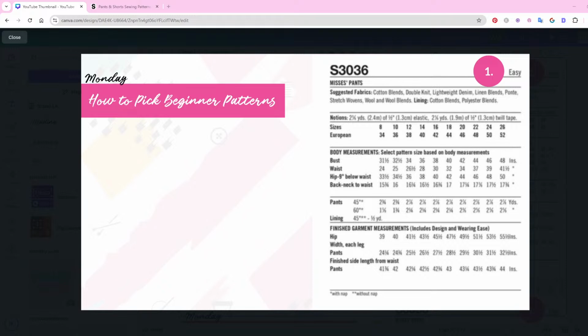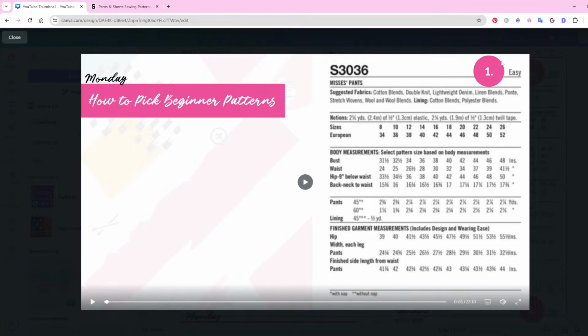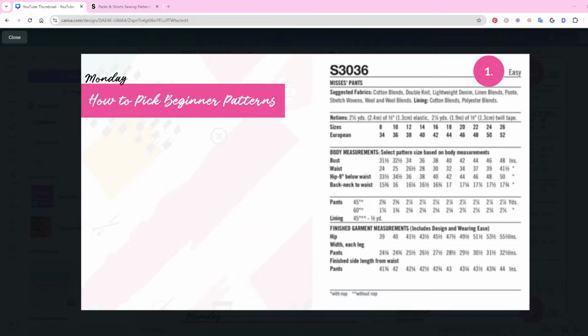Okay, so here's the schedule. On Monday, we're going to talk about how to pick a beginner pattern. If you have ever picked up a pattern that says easy, like it says here in the corner, it says beginner, it says 1 out of 5, something to tell you this is for beginners, and then gotten home and still felt confused, and you were like, oh my gosh, this is for beginners and I still don't understand it. What is going on? I'm the problem.